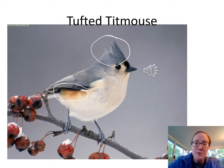And this call tends to be really loud and kind of cut through, so you're pretty well able to hear it. That's the tufted titmouse.